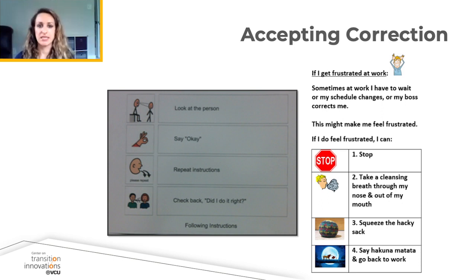We may need it to say, I look at the person, I close my mouth, I listen, I say okay. So you see there, you would build in the different prompts depending on what each person needs. So the second example on the right-hand side, if I get frustrated at work, this was really tailored to a particular person who would get very visibly frustrated at work if he had to wait, or if his schedule changed, or if he was corrected.